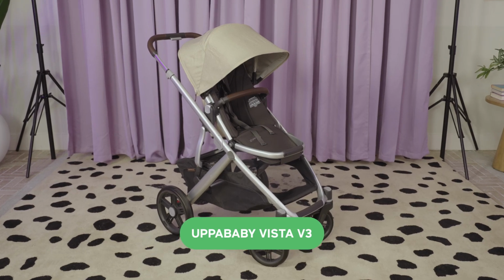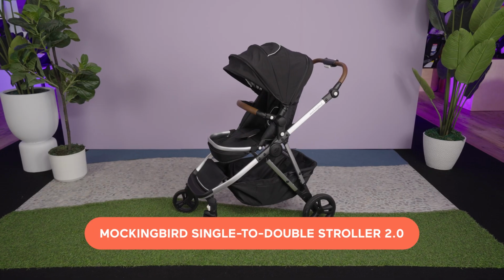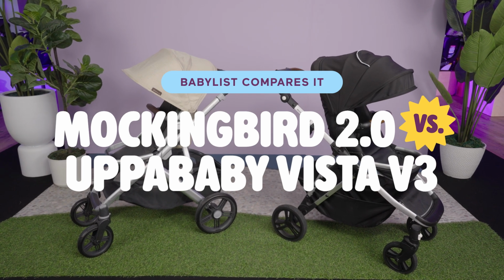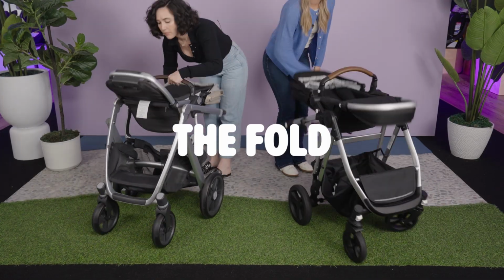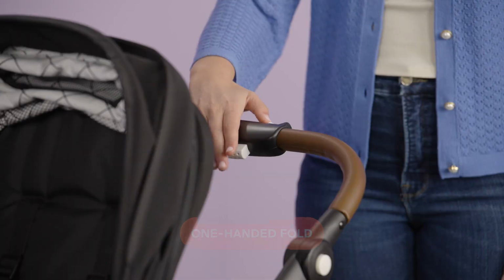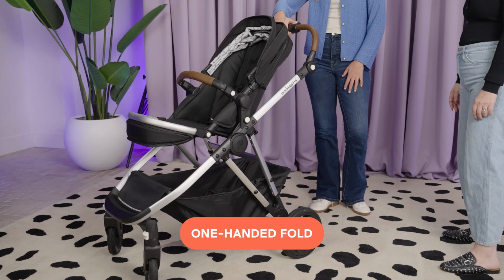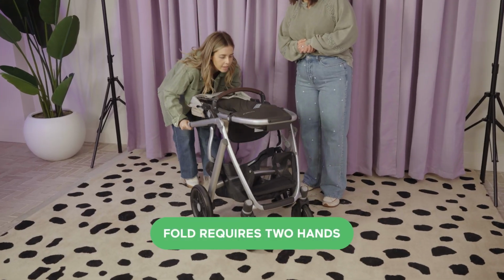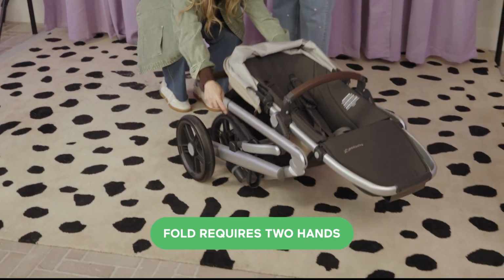Is the UPPAbaby Vista V3 worth the price, or do the features of the Mockingbird 2.0 offer a similar value for less? When it comes to the fold, both strollers fold easily and can stand up on their own when folded. But the Mockingbird folds with one hand, making it easier to manage while holding a baby or bag, while the Vista needs two hands to fold, which can be trickier when your hands are full.